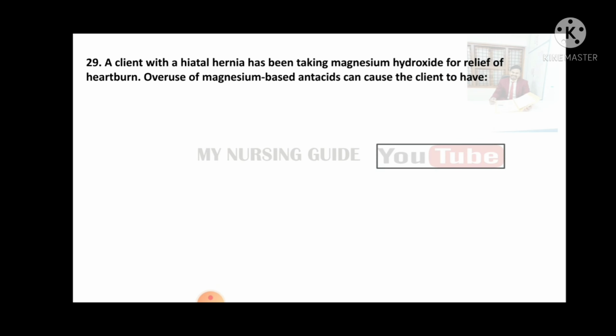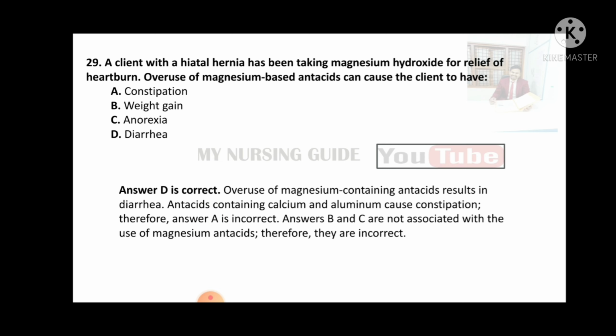29th question. The client with hiatal hernia has been taking magnesium hydroxide for relief of heartburn. Overdose of magnesium-based antacids can cause the client to have what? Option A, constipation; option B, weight gain; option C, anorexia; option D, diarrhea. The right answer is D. Overuse of magnesium-containing antacids results in diarrhea. Antacids containing calcium and aluminum cause constipation, therefore answer A is incorrect. Answers B and C are not associated with magnesium antacids, therefore they are incorrect.